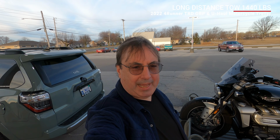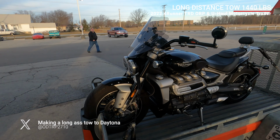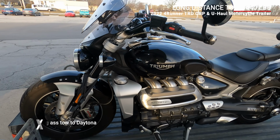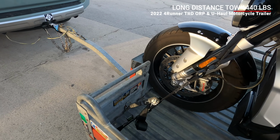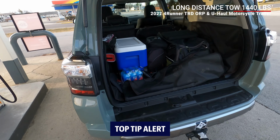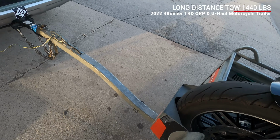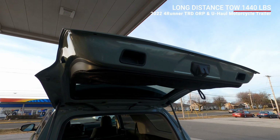Okay, first gas stop, gonna get just over half a tank of gas, and you can see here the bike is towing really well. It's strapped in really well. And here I got a bag of ice for the cooler I've got here, and this long neck on the trailer lets the tailgate open.